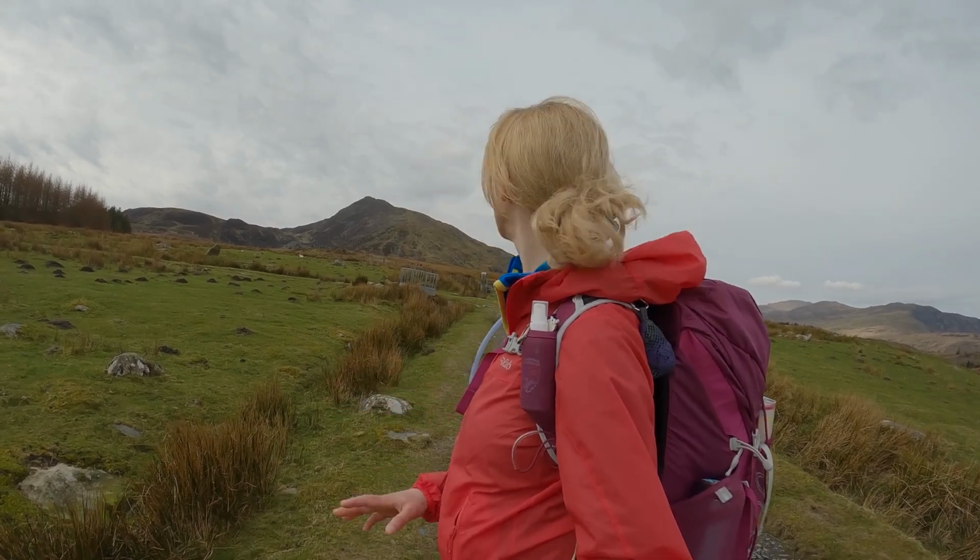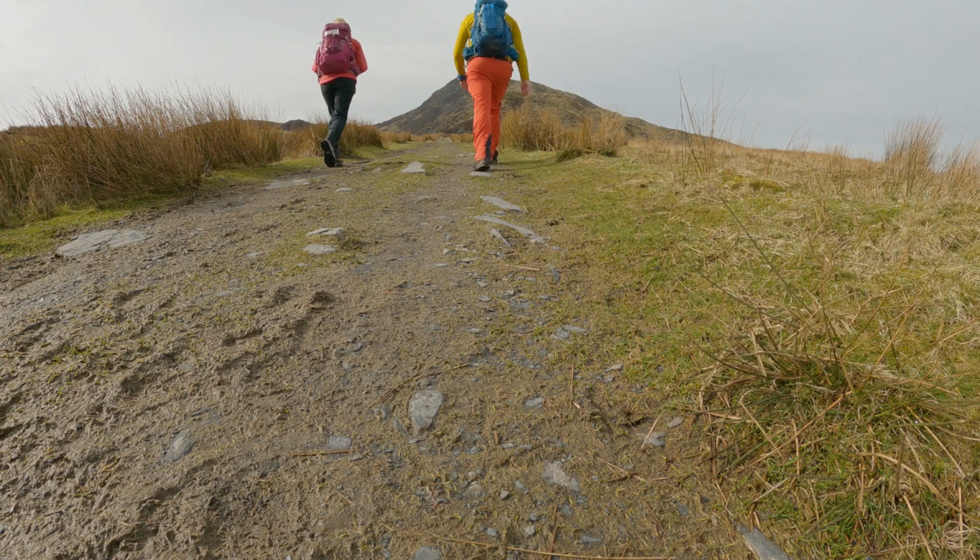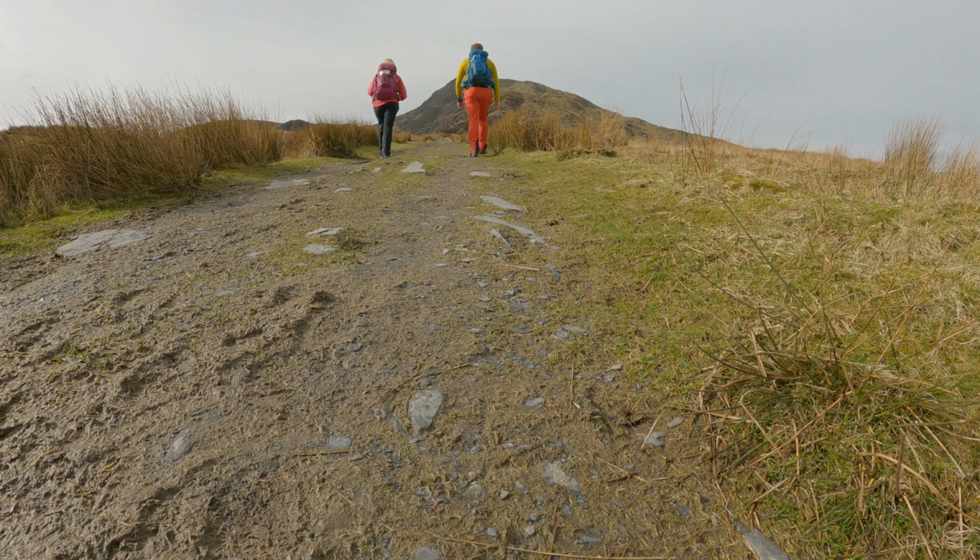So the path so far has been really obvious, all the way from the car park. Free car park, may I add. It probably won't stay that way when we go around the Llyn, because obviously it's going to be marshy and boggy, but you'll no doubt be able to find your way easily enough.